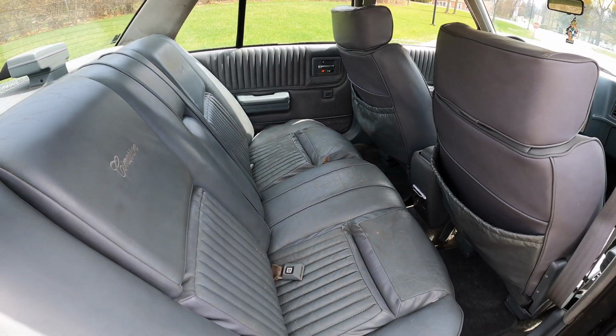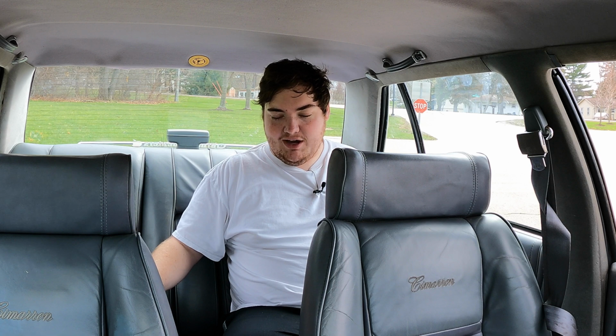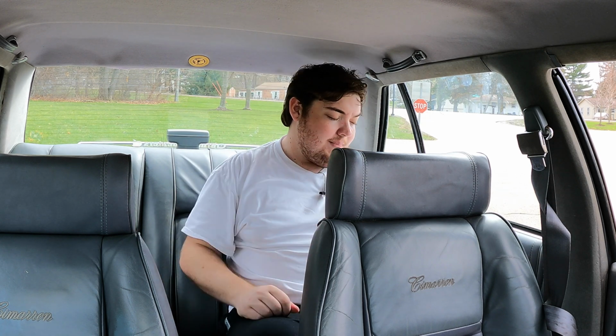Now, this seat is moved back a little bit further than usual, so I would normally have a little bit more legroom, but still not nearly the amount of legroom that I'm accustomed to seeing in Cadillacs. This is where you really start to notice that this is a J-body, and we'll talk a lot more about that at the end of the video. However, I do have power windows back here.